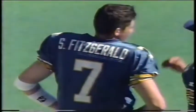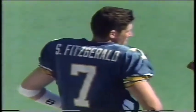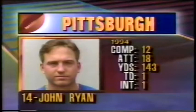Pitt Stadium. The Golden Girls. Yeah, a lot of glitter. Now they just need some points to back it all up. Sean Fitzgerald done for the moment. And John Ryan is the new quarterback. His numbers to this point in the season. Played last week. Oh, dangerous.